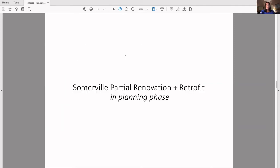All right, we're getting towards the end, so I'm going to speed up a little bit because I know we do want to have some questions. I just wanted to share an example of a project that's currently in the planning phase to give people an example of the importance of the ways in which your insulation and air sealing package can help to allow you to optimize your HVAC decisions.